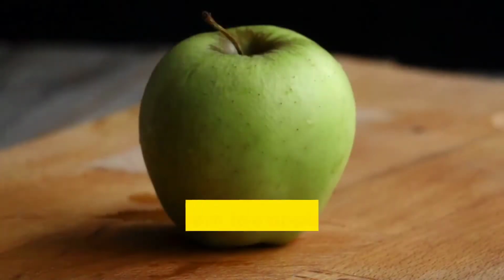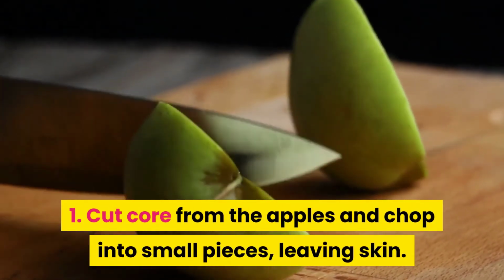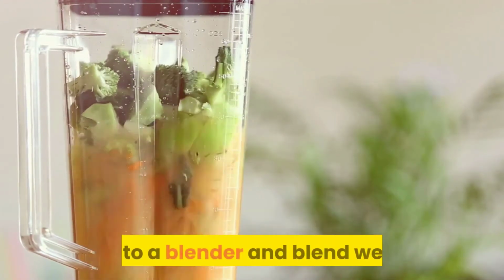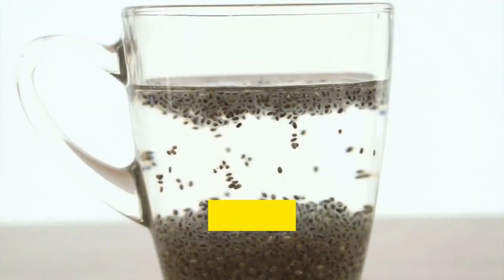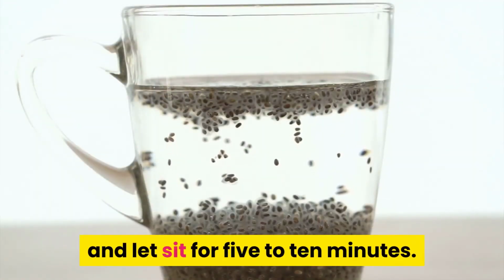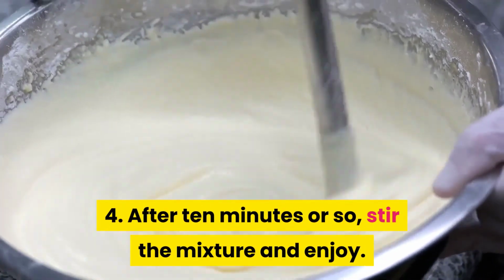Directions: 1. Cut core from the apples and chop into small pieces, leaving skin. 2. Place all ingredients, except the chia seeds, into a blender and blend well. 3. Then, add the chia seeds to the smoothie and let sit for 5 to 10 minutes. 4. After 10 minutes or so, stir the mixture and enjoy.